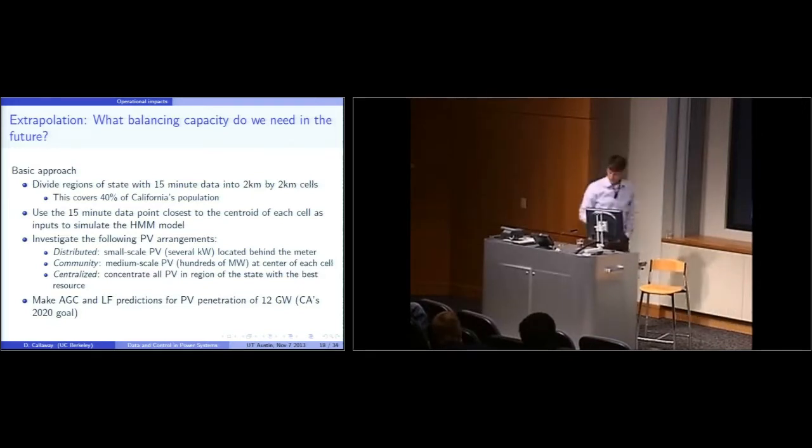Okay, so we investigated a couple of different PV arrangements. In one, we said, what if the systems are completely distributed? That is, we basically randomly distribute PV within 4 kilometer square or 2 kilometer by 2 kilometer square cells. And then what if we said, well, within each cell, we're going to concentrate all of the PV at one point or at whatever spatial area is required to get enough PV such that when we add up the PV in all the cells, we get to 12 gigawatts. That's the community scenario. So it's like a 4 kilometer square community has one large PV system.